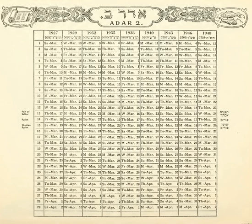Samaritan calendar. The Samaritan community's calendar also relies on lunar months and solar years.